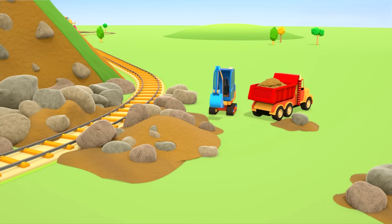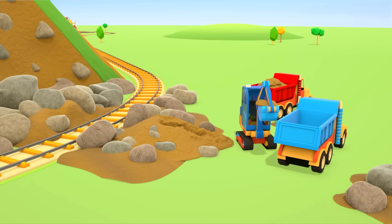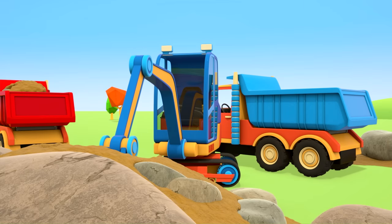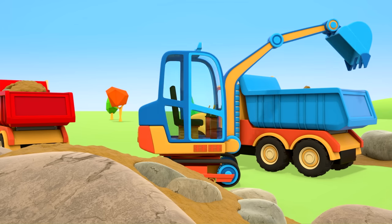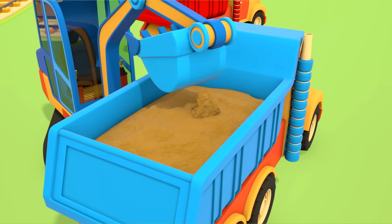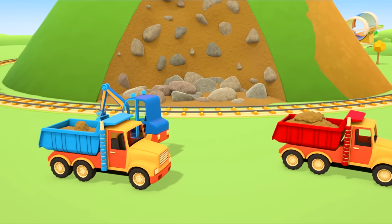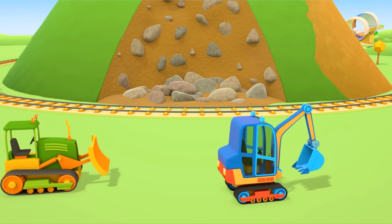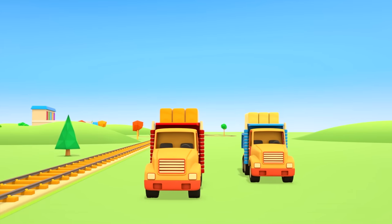The first body is full. The second dump truck has come. The excavator's tipping in the dirt and stones. The second body is full. It's time to carry the dirt and stones off the road. The helper cars have decided to build a strong fence so the stones don't roll downhill and cause a second accident.